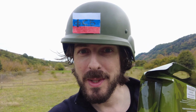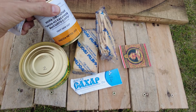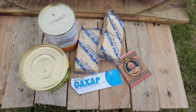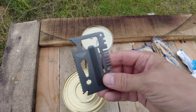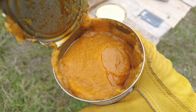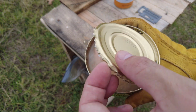So, final meal of the day, dinner. Let's get stuck in. So we have the chicken in jelly, what I believe is vegetable soup, some crackers, some tea and a little bit of sugar. I just realised that these need a tin opener. Luckily, I always keep my multi-tool with me. So that looks like vegetable soup, and this is the chicken.